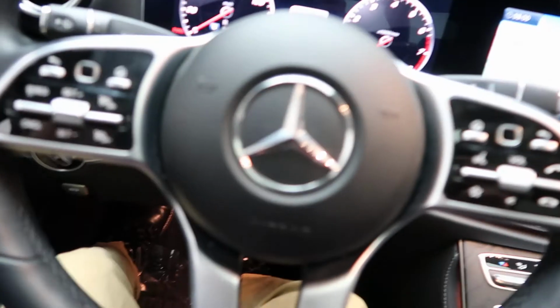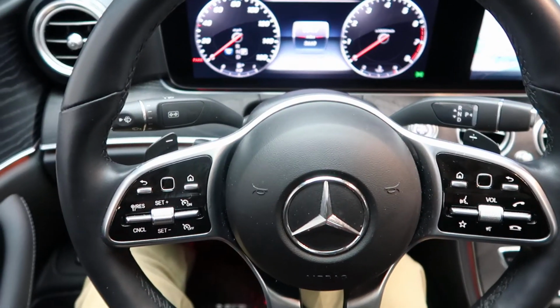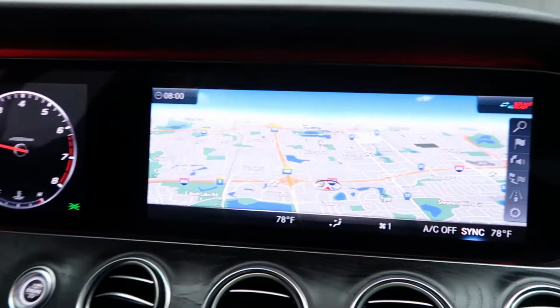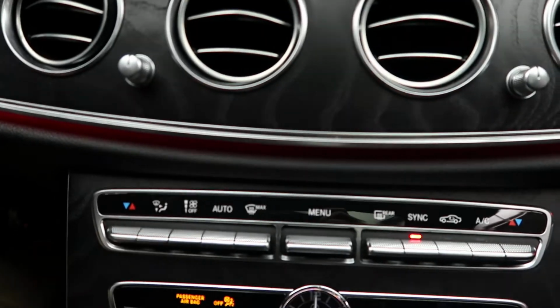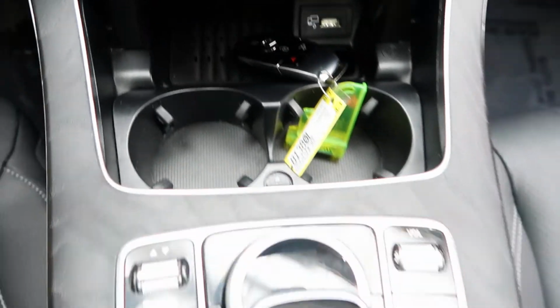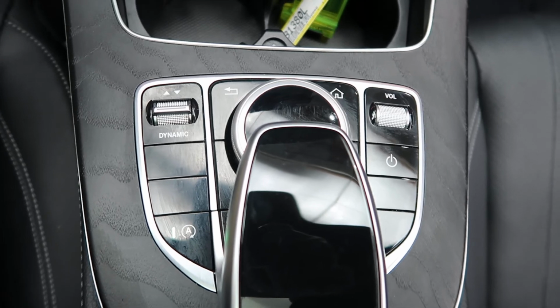Hopping in, we've got touchpad steering wheel controls with Bluetooth capabilities, paddle shifters for extra performance, a push start ignition, navigation, rear view backup camera, hard keys for our media display, dual climate controls, wireless charging, touchpad on the wheel for the infotainment center, Dynamic Select for different driving modes.